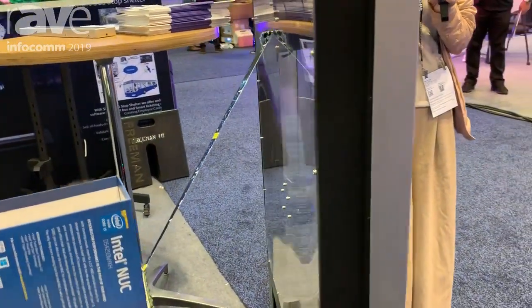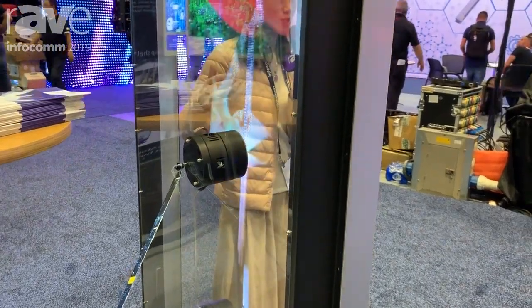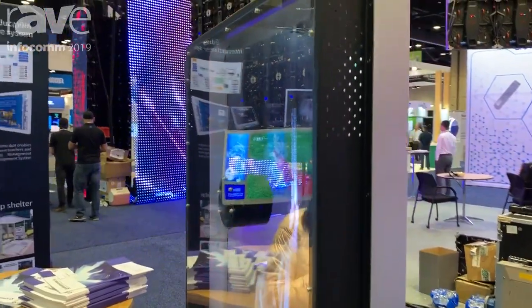Yeah, and this device comes with the Android system, with our CMS as well, so you can manage the content through the cloud server. It's very easy to manage all devices all over the world. Yeah, that's all.